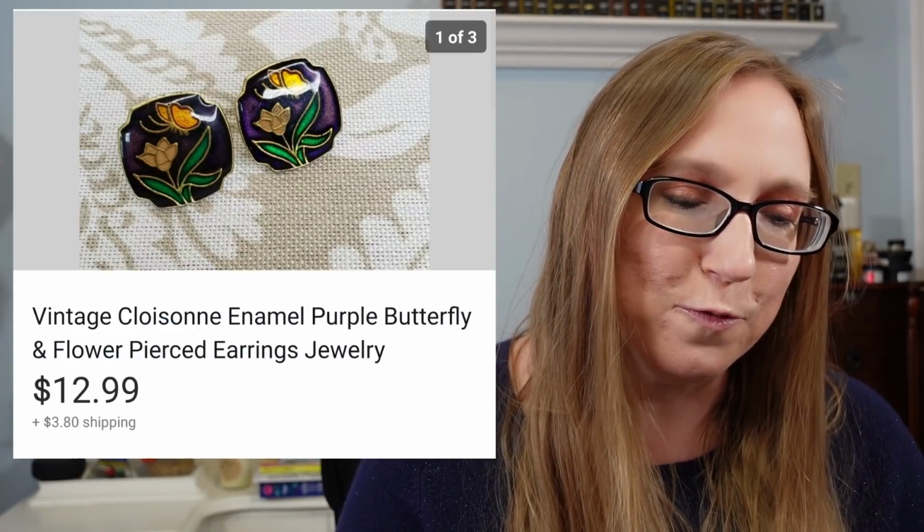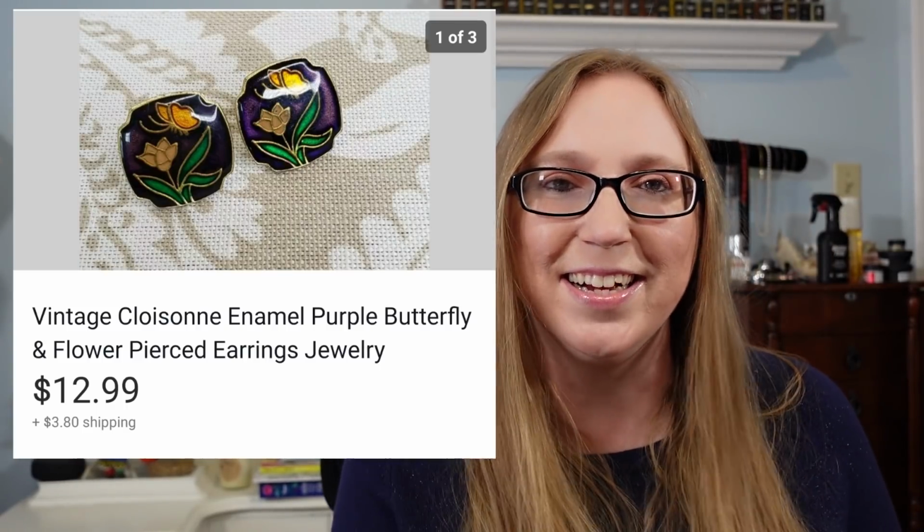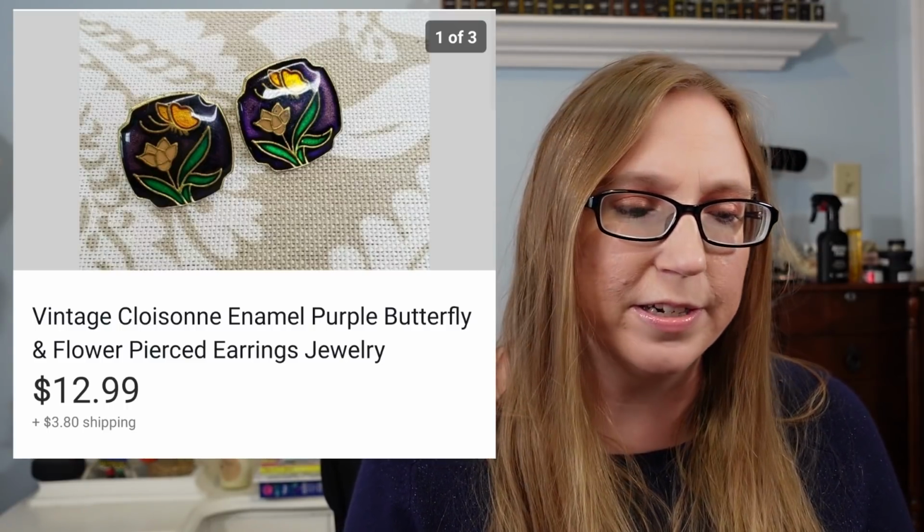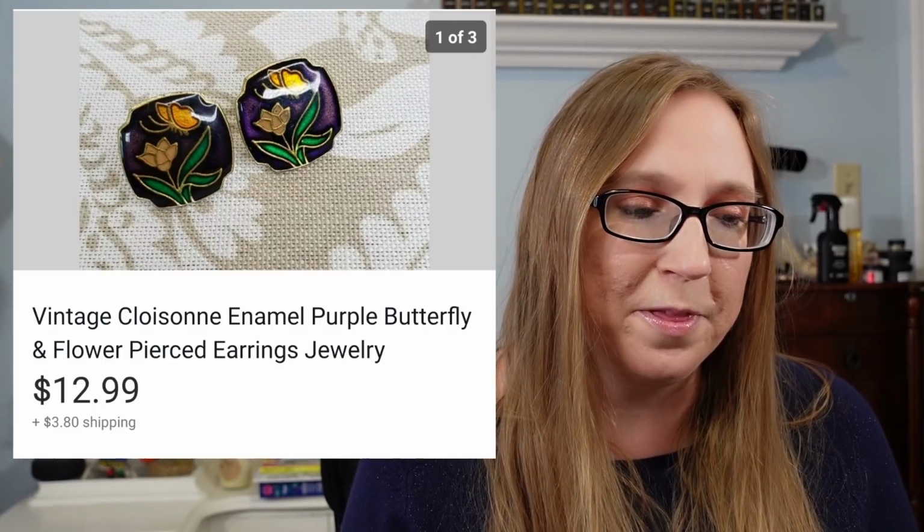Anyway, those sold for $12.99. They had a really pretty butterfly print on. Probably got those at a yard sale. I'm sure I didn't pay more than $1 for them.